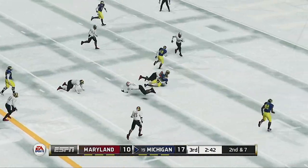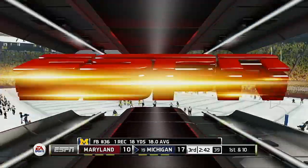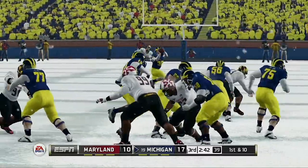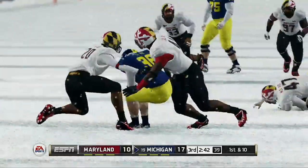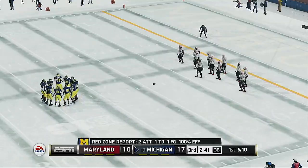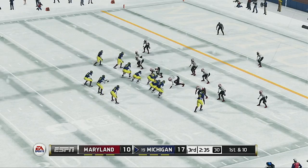Caught with room to work. Tackle made at the 14. First down, 10 yards to go. Ball on the 14. Michigan is up a score.